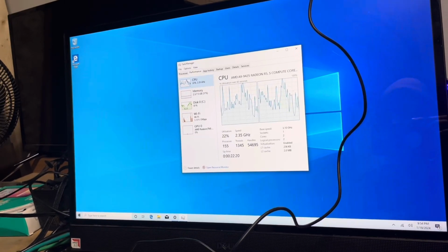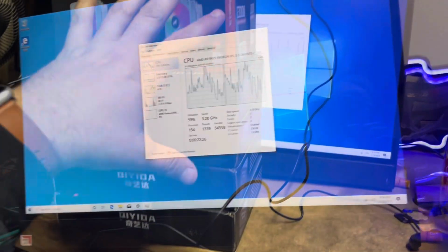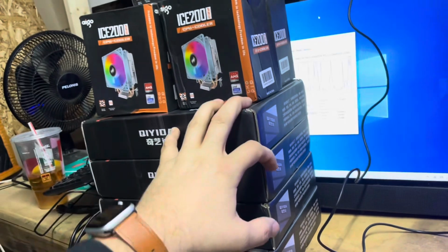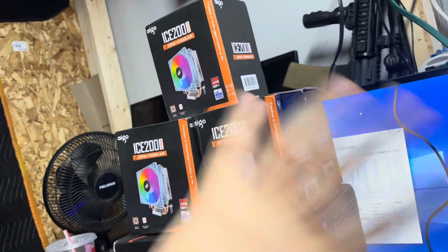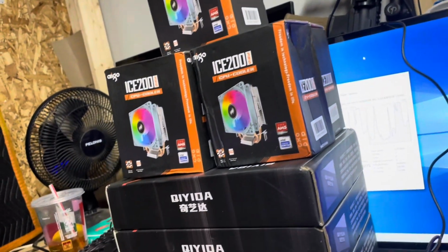But I did get some more parts in, so let's go over that and see what we got. Kind of a little behind the scenes today. Got more of the CPU, motherboard, and cooler combo kits in, so those are going to be shipping out. And then I thought I got more of these coolers in because I had ordered like I think 40, and they sent me 5, so that's always lovely.